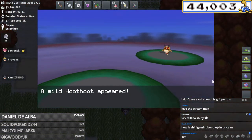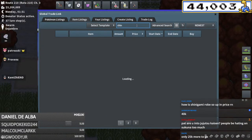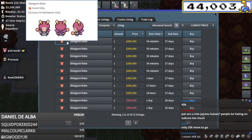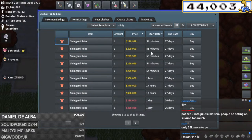How is Shinigami Robe so up in price right now? I love that vanity. I think that vanity is super underrated. Yeah, it's up to like 300k. I'm sure someone's just buying it up, trying to force it up a little bit. It's called a buyout. People buy out vanities all the time like this. These have all been listed in the past hour, all for 300k. So obviously someone bought up a ton and is trying to force up the price.